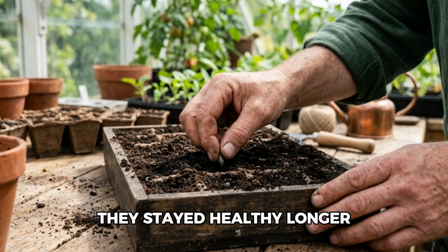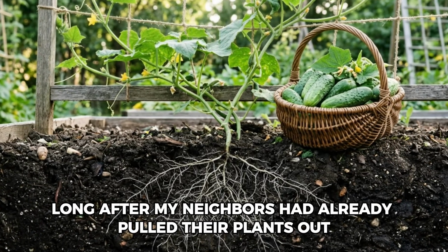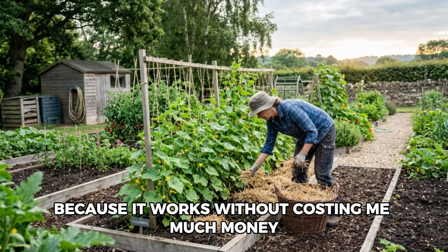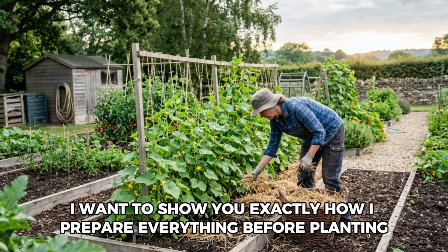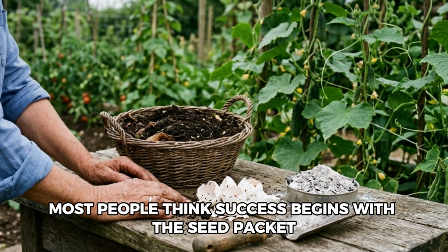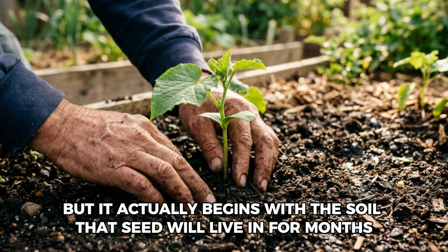They stayed healthy longer, they produced more fruit, and they kept going long after my neighbors had already pulled their plants out. Since then, I have followed the same simple routine every season because it works without costing me much money. Today, I want to show you exactly how I prepare everything before planting, because this is where the biggest difference is made. Most people think success begins with the seed packet, but it actually begins with the soil that seed will live in for months.